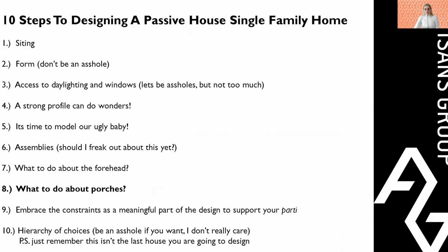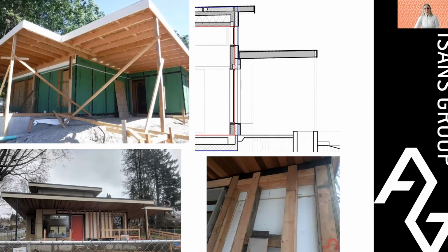Porches become the bane of your existence the longer that you do passive house designs. We've really come down to three ways of handling them. Here's the problem: some wall assemblies, depending on what you're using, are not going to be able to hold the weight of a large front porch like this project, without a bunch of thermal bridging, a big beam, a rim board, something that you might not want in your design.